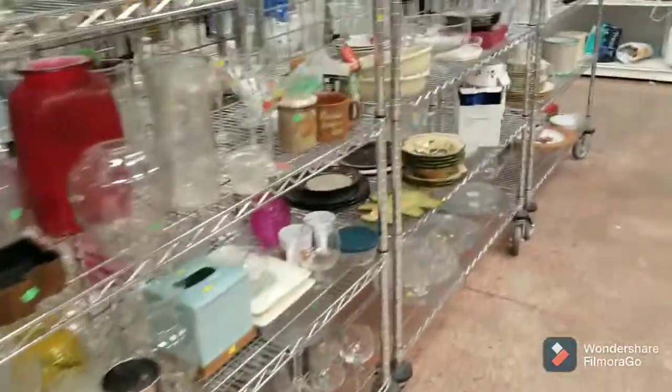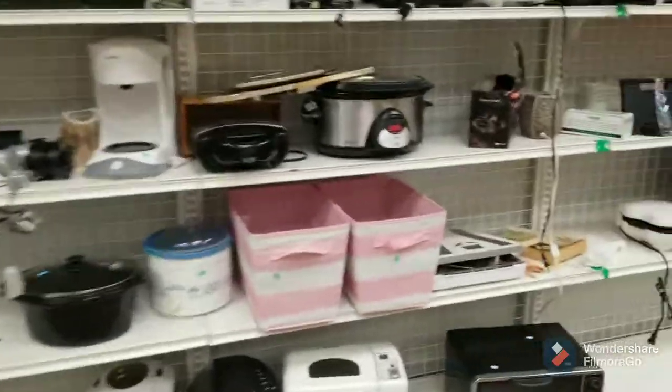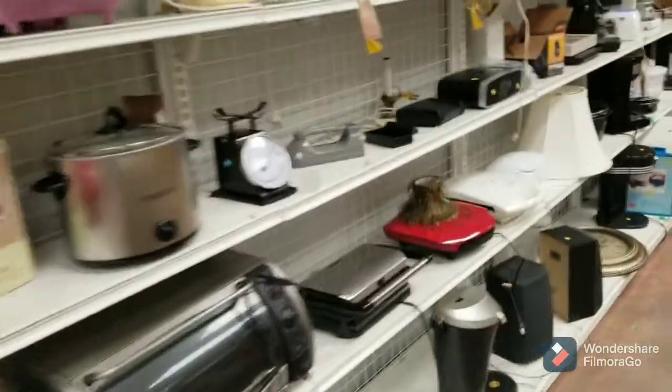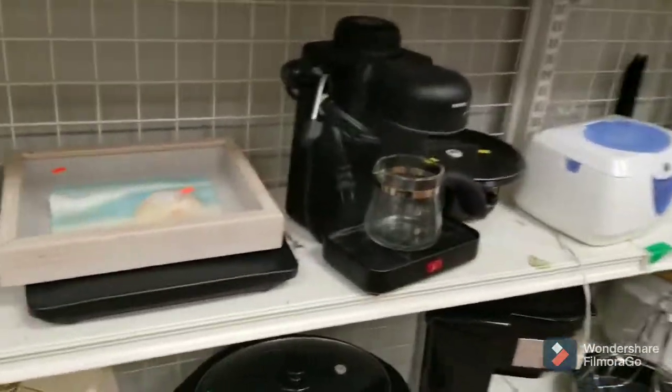All those racks on the right are permanent stations. Those aren't stuff that gets put out every day. So those are all permanent items. And here's a lot of glassware, appliances, and other goods that I just don't see anything that sticks out to me as something that would be good for the no comps challenge.